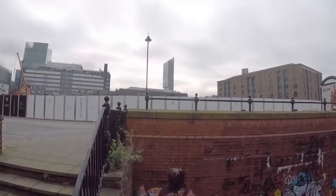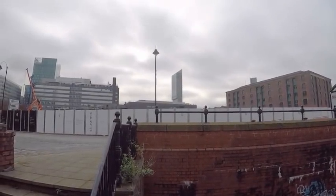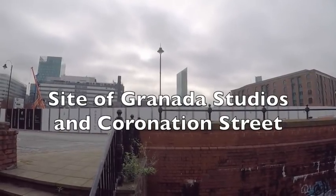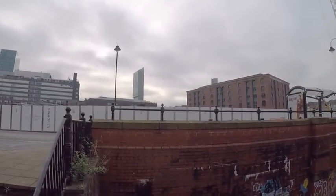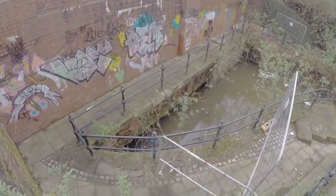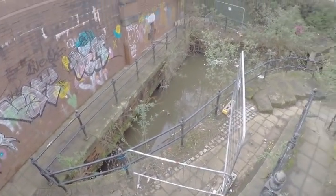Well, this has been a bit of a mega jaunt. I kind of lost the trail just to the side of Beetham Tower over there, and I've been all the way around, but there's a massive building site. But finally, around by the Marriott Hotel, I've come across this.